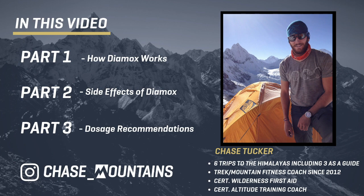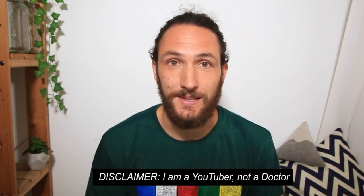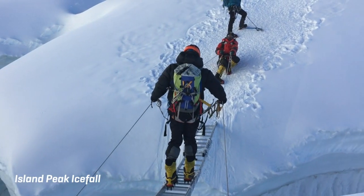I'll be going through some of the side effects that you're likely to experience if you take it, as well as the evidence-based guidelines for dosage as outlined by the Wilderness Medical Society. I'm far from being a medical professional, and none of this should be considered medical advice. Alright, let's get into it.